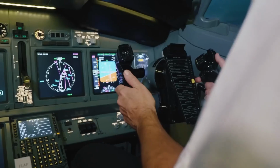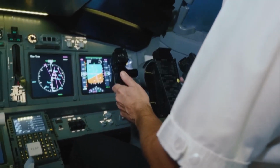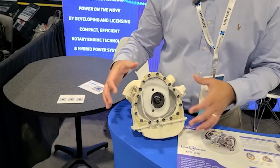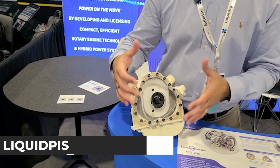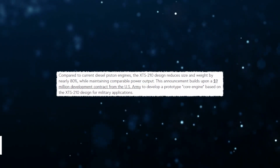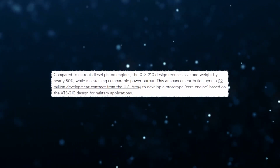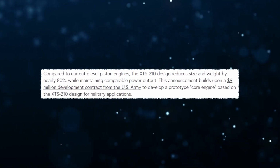In a rotary engine, planetary gearing converts the eccentric revolution of the rotor to the concentric rotation of the drive shaft. The efficiency, lubrication, and fuel type problems with Wankel rotary engines are allegedly resolved by Liquid Piston's new XDS 210. 5 times the power and 3 times the torque of a diesel engine of the same size and weight are claimed by the liquid-cooled, supercharged 2-stroke.